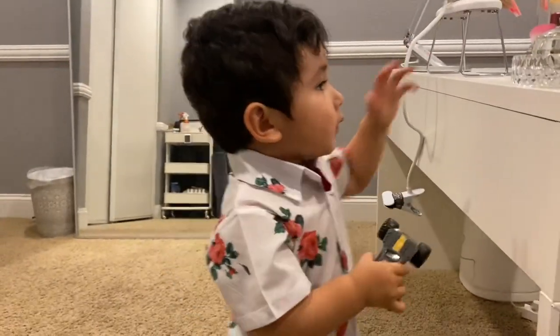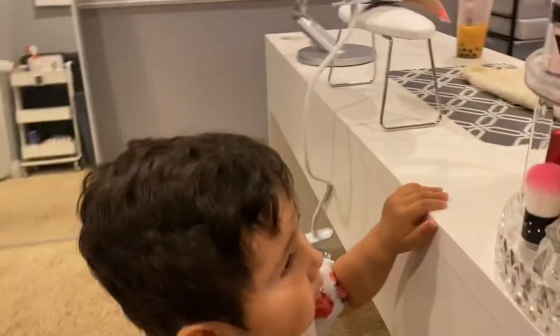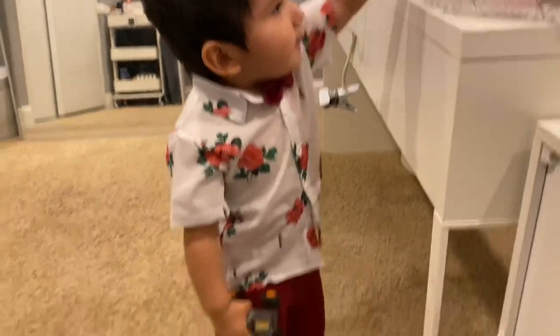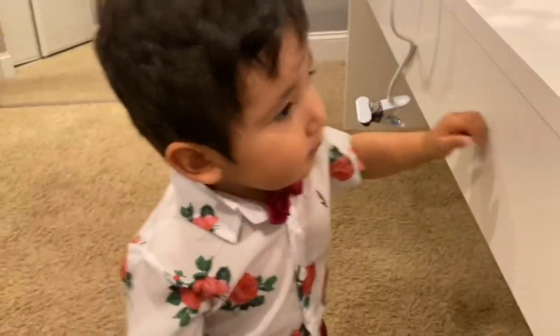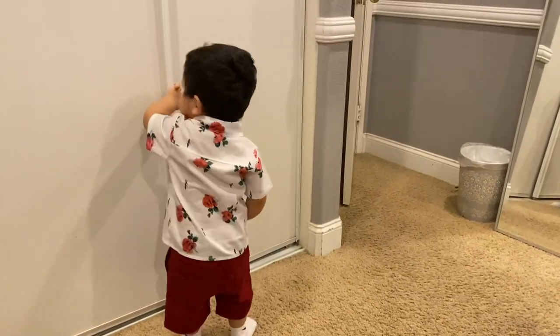Alan, no, this is why it's so dangerous. I don't even want to have him in this room because he's just gonna touch every little thing. Look at how cute his outfit is. Don't touch it, don't touch it. He's crazy. He's so adorable.